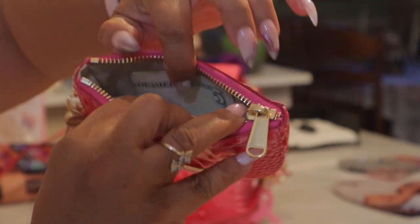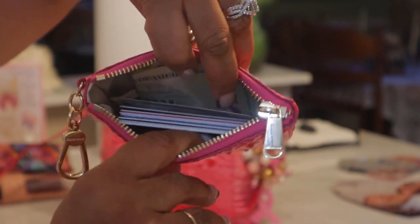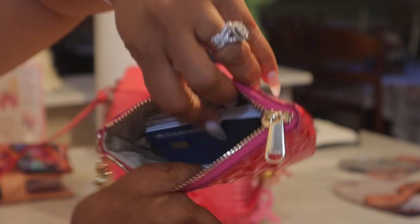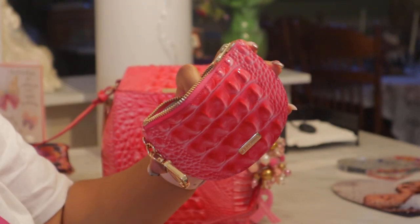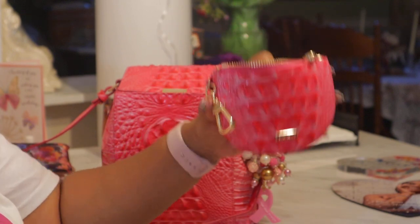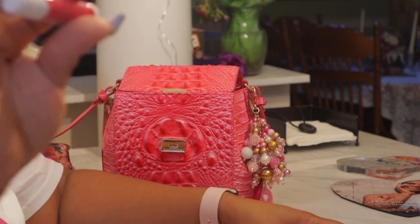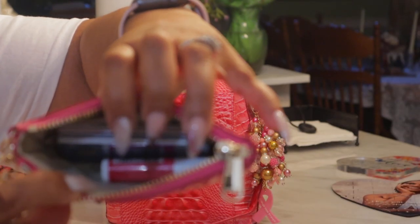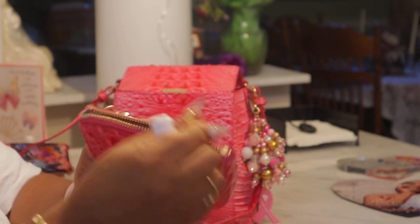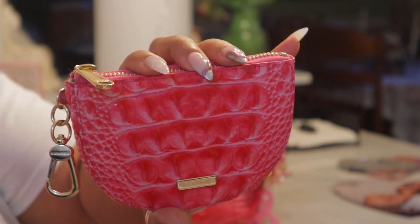So you see I have my cash fold right there, and all of my cards are right there, and I can throw change in the bottom. Look at the space. Plenty of space to put whatever. You could actually throw a chapstick in there if you wanted to. Let me just take my chapstick out so you can see I have that old school chapstick, and you could just drop it down in there. And y'all, look, you still have room if you wanted to put something else in there. This is so cute. They did not have this on the Brahmin website. I actually found this on Mercari, I believe.